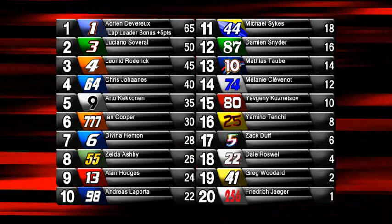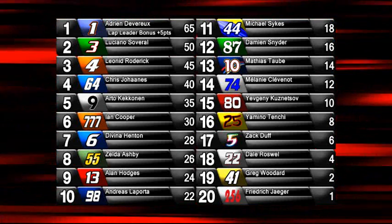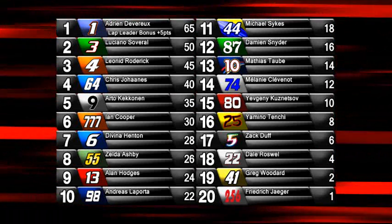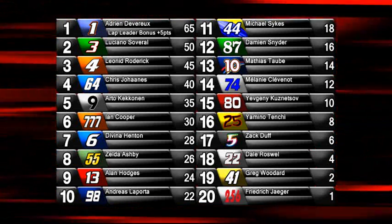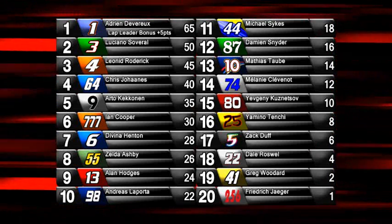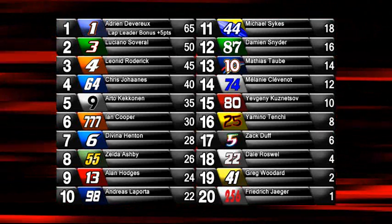Davina Henton ends her season strongly for Volpe. Alan Hodges, great one-off show there. And you also see Zelda Ashby in the 55 car. Didn't talk about Ashby at all. Started 33rd. Came home to finish 8th. Great job there by the DeGarmo team. Andres Laporta also in the top 10, for Blackstorm Motorsports, his best result to date.